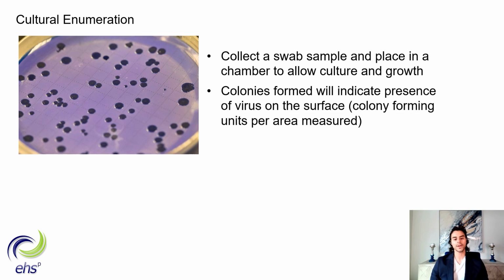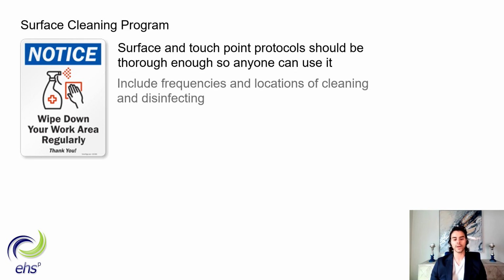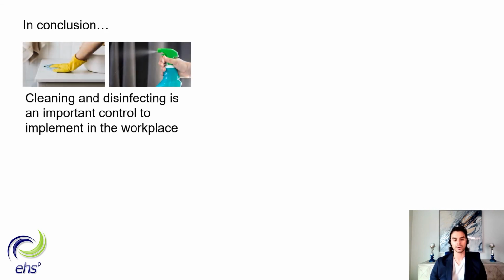It is very important that a surface cleaning program is implemented in the workplace. The surface and touch point protocols that are installed in the workplace should be thorough enough so that anyone could use it. The program should include frequencies and locations of cleaning and disinfecting, and communication of the program is of most importance. In conclusion, cleaning and disinfection is one of the many controls that can be implemented in the workplace.